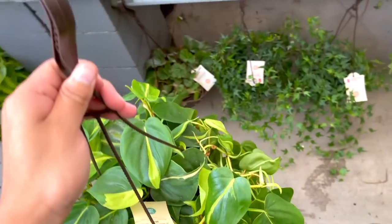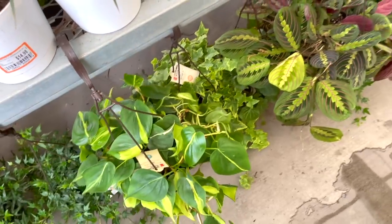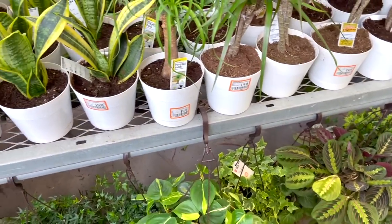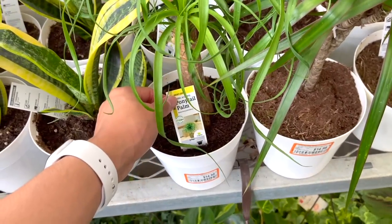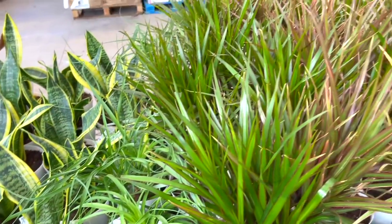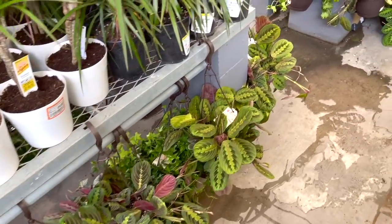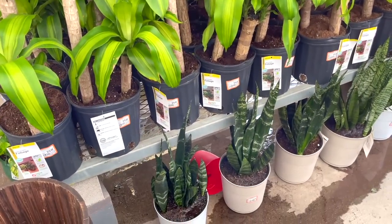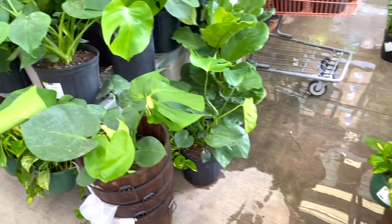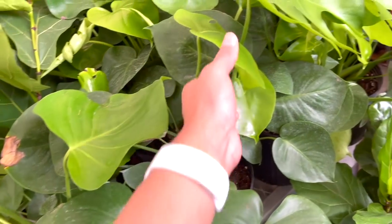So pretty. So many Brazils. It's a really pretty ivy at the bottom. They got a bonita palm for $14.98. Really good price. More amaranthus. Oh, I skipped a lot over here. Just a bunch of corn plants for $19.98. A lot of monsteras over here, which I want to see if they have any variegated ones.